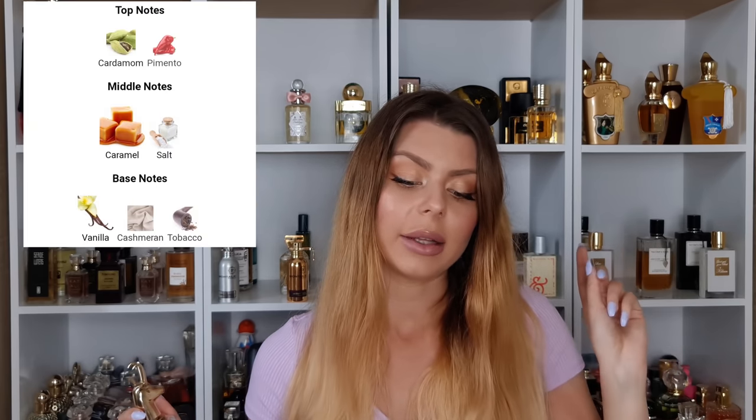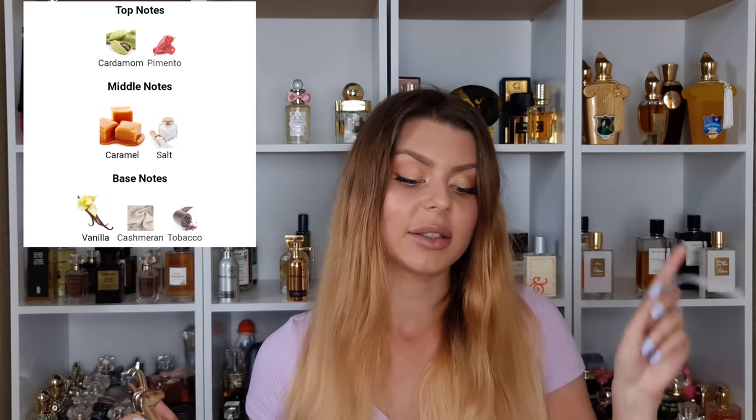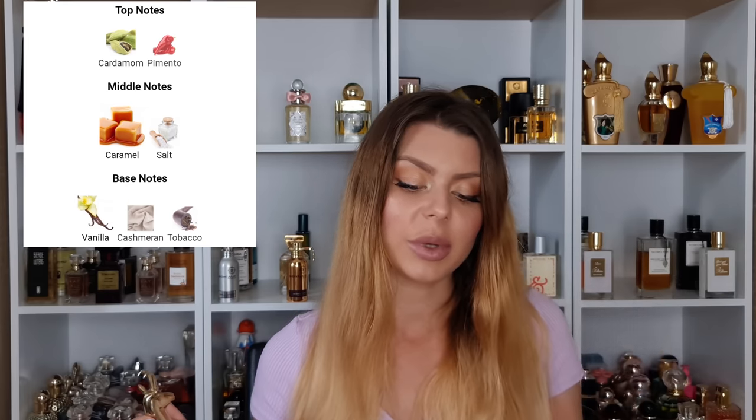It's so good. This one has, let me tell you about the notes. We have opening cardamom and pimento. Middle we have caramel and salt. And in the dry down is vanilla, cashmeran and tobacco.